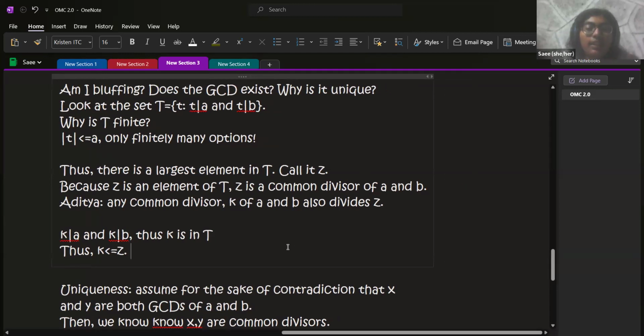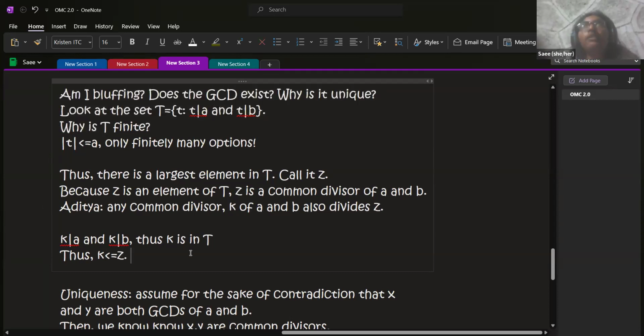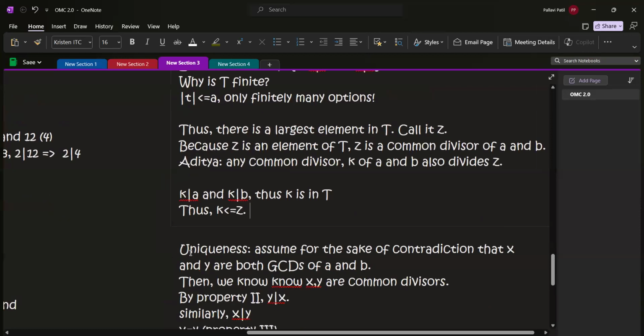Okay, I think there is some way to prove this. Let's say that k does not divide z. Then can we look at the lowest common multiple of k and z? That's going to be greater than z, and that is also going to be a common factor of a and b. That's the intuition I'm going for here. Maybe we can try this after a while. Now I'm defining more things like the lowest common multiple, etc.